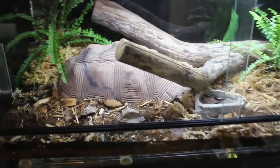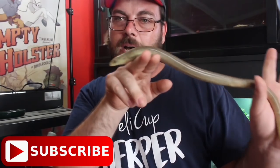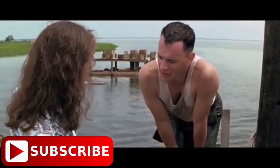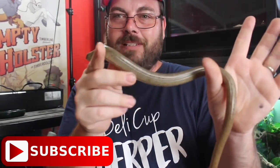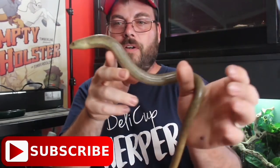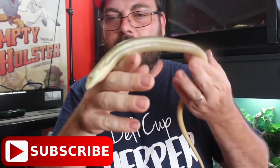Okay, so this is the legless lizard setup, Lieutenant Dan. So this here is my legless lizard, and his name is Lieutenant Dan. But you ain't got no legs, Lieutenant Dan. So that's why we call him Lieutenant Dan, because he doesn't have any legs. This is definitely a fun animal to have in the collection. Again, another good ambassador animal for the reptile presentations that I do.